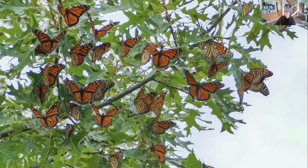We don't see monarch roosts very often. This was a cool, windy day during their fall migration, and we found 5 or 6 roosts like this. They were all in trees along the edges of the prairies where they were sheltered from the wind.